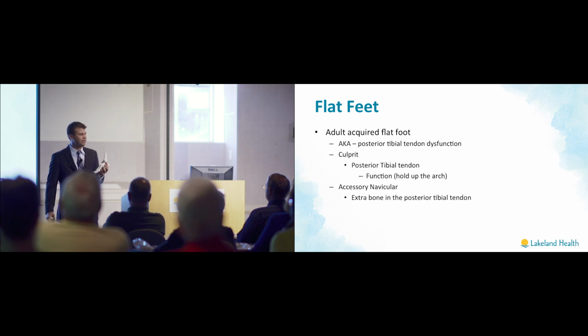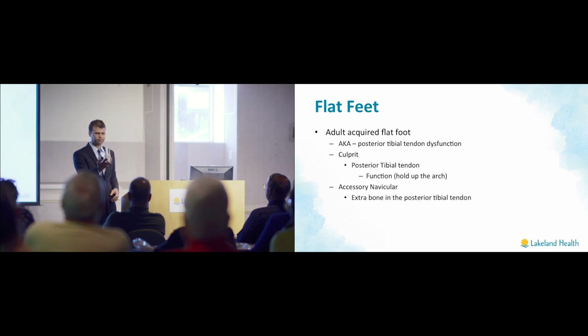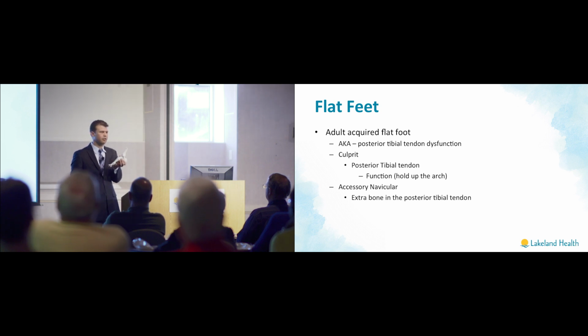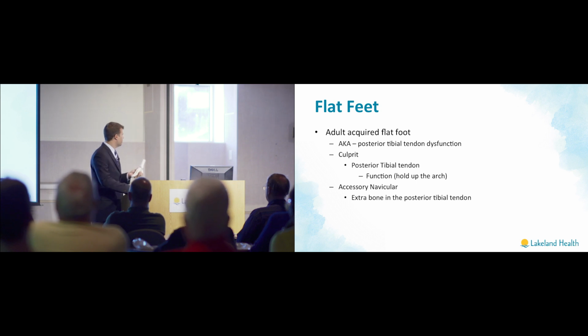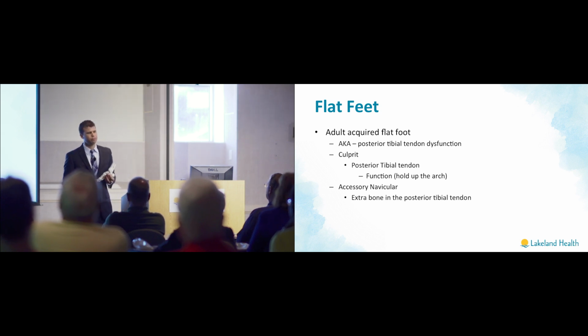So that tendon courses right, this is a right, I like to use kind of props here, but this is a right foot. Okay, this is the outside of the ankle. This is the inside. That tendon courses right on the inside and then inserts onto this bone called the navicular. And that tendon's job is to hold up the arch. Pretty much plain and simple. It gives a little bit of flexion power, but the main purpose of that tendon is to hold up the arch.